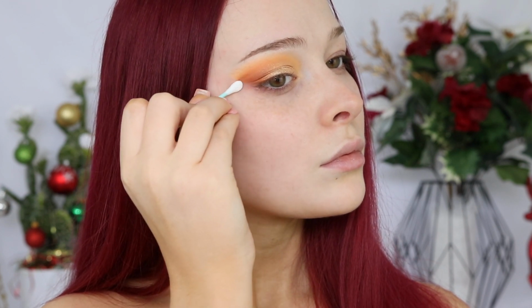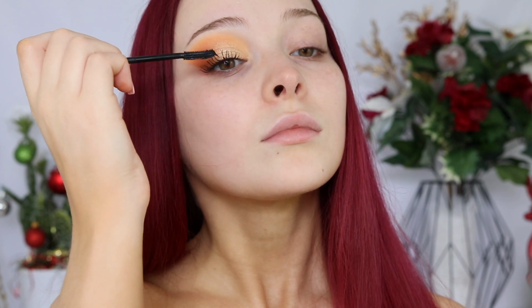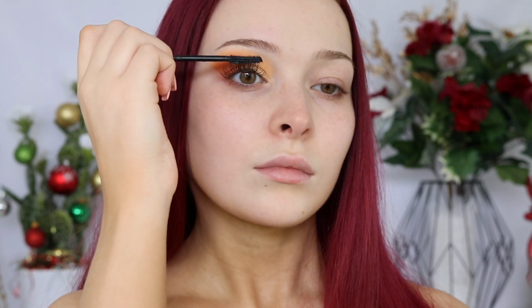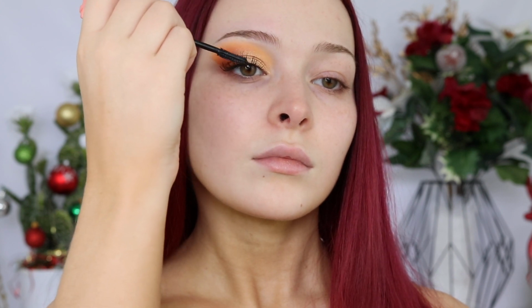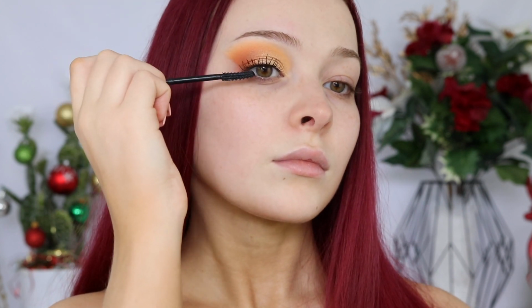This look is so quick and easy that we're already moving on to mascara. So I'm going to coat my lashes with the Benefit Roller Lash. And for this daytime look, we aren't going to be applying falsies, we're going to be embracing our natural lashes. How quick and easy was that eye look, and I am loving how it's turned out.